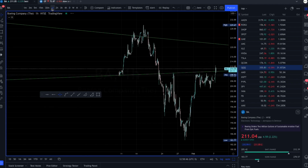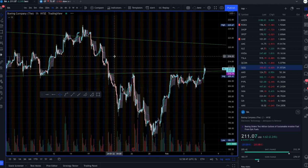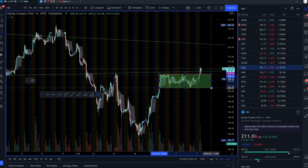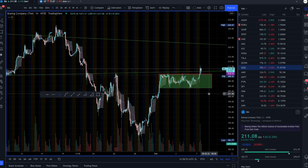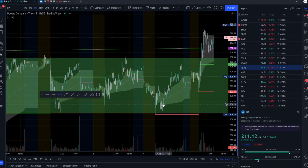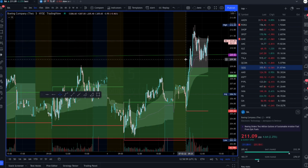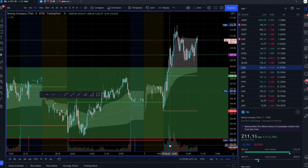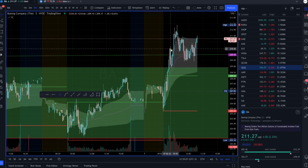So if I switch over to the hourly time frame, I did notice something here where Boeing itself was consolidating in this range right here, right? So if we look at the range, this was a previous level that Boeing needed to defeat. And as you can see, when it defeated this level, there was an uptick in volume. And then it does a retest of the same resistance zone.